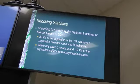The next guy that comes in is going to be wacko. Within any given 6-month period, 19.1% of the population suffers from a psychiatric disorder. That's 1 out of every 5. So if 5 people come in, then one of them will have a mental illness within the next 6 months.